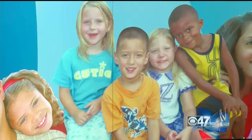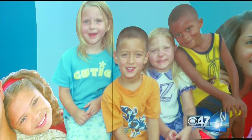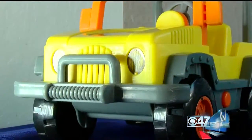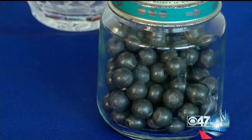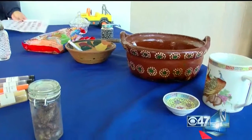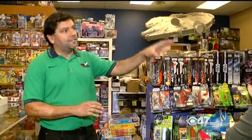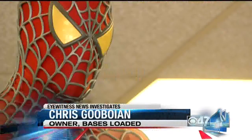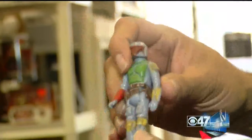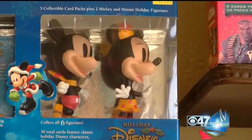Martinez says it only takes a staples size of lead to poison a child. She warns foreign-made toys are likely the ones to have lead because regulations on the metal aren't as strong as in the United States. So it could be imported from China, imported from Mexico. And then we have sports action figures. Chris Gaboyan owns the sport card and toy store Bases Loaded near Shaw and Marks in Fresno. He prides himself on not selling items loaded with lead.